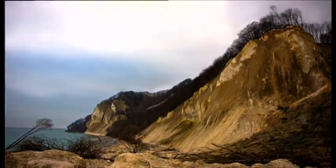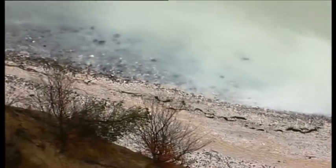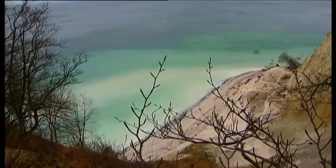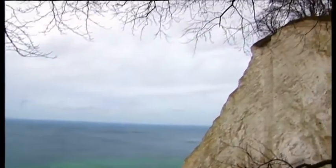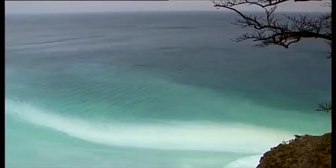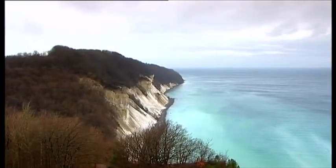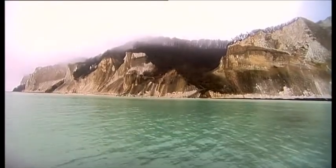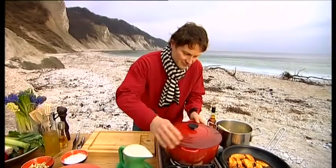Over the last 4,000 years, the sea has attempted to recapture the limestone, creating the cliff. Every year, the sea eats up 20 to 40 centimeters of the cliff, and landslides are common. I'm actually standing on one of the landslides that was created last year. Staying here is at one's own risk.